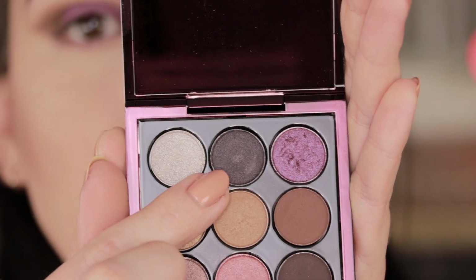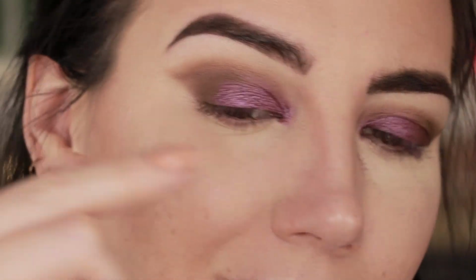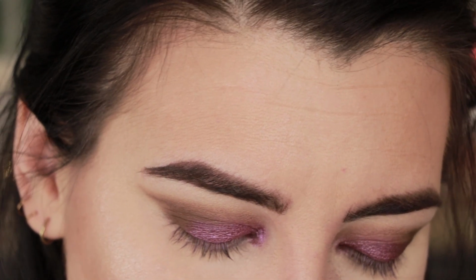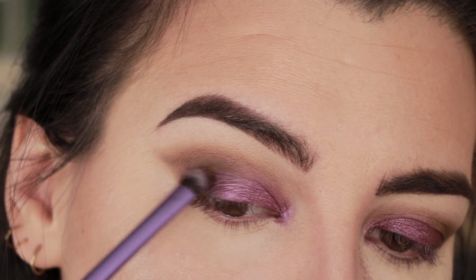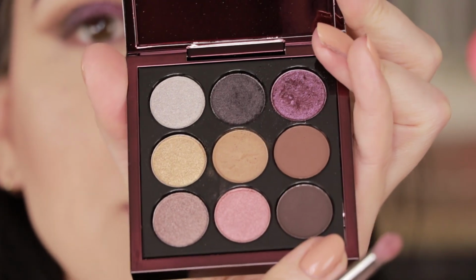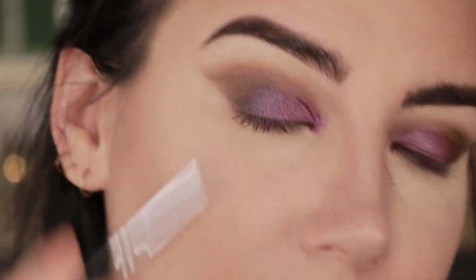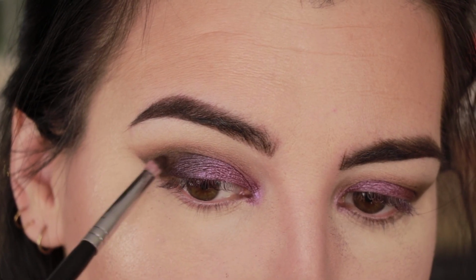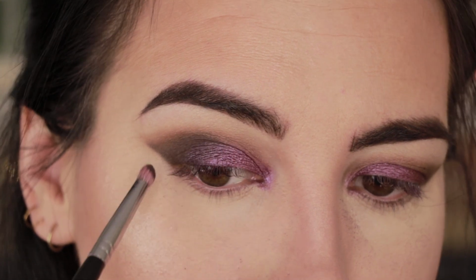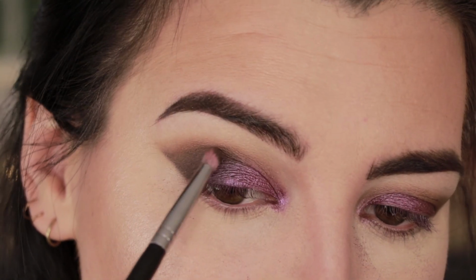I'm gonna pick up a little bit of this shade here and put that on the outer portion where it kind of blends into that wing, and maybe give it a little bit more depth and interest or something. I'm gonna take the darkest shade in the palette on a pencil brush, and I'm going to maybe darken up that outer corner with it a little bit. That color is saving this look, in my opinion.